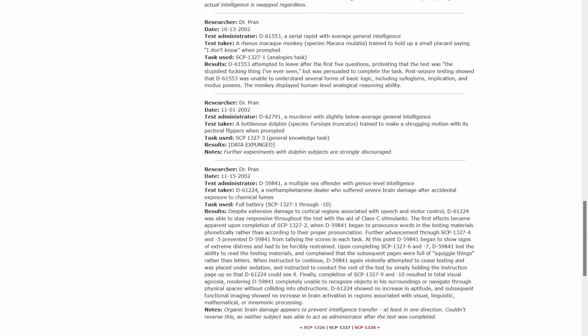Okay, next test. A murderer with slightly below average general intelligence, and the test taker was a bottlenose dolphin trained to make a shrugging motion with its pectoral flippers when prompted.